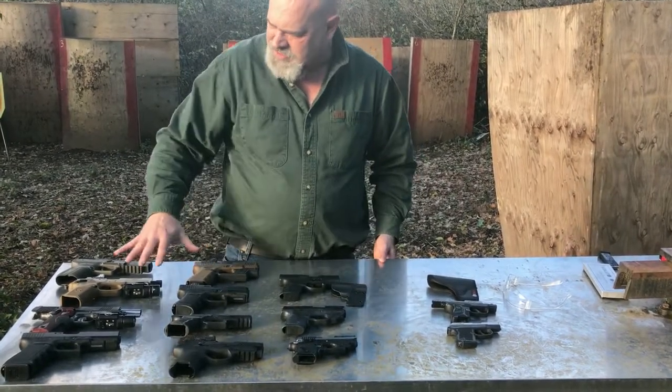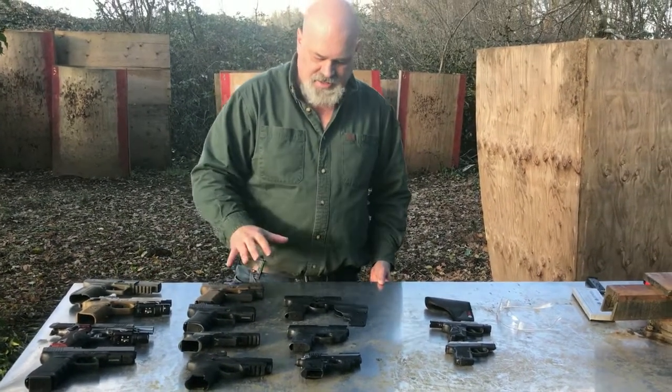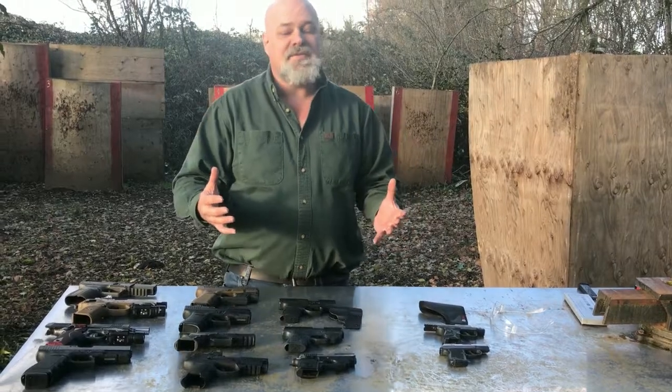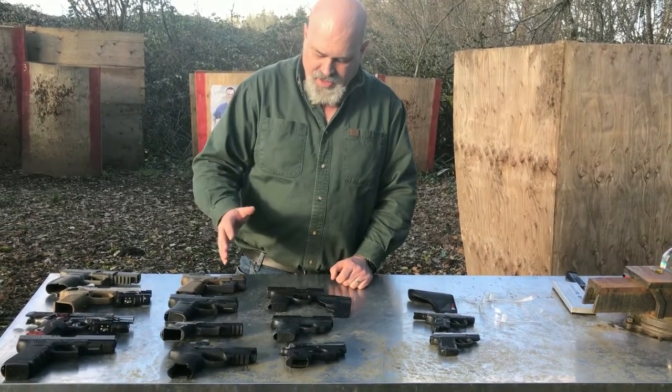There's also a lot of other in here. The Smith & Wesson M&P series, full size and compact fit in here. A lot of, name your favorite brand. There's thousands of pistols available these days.